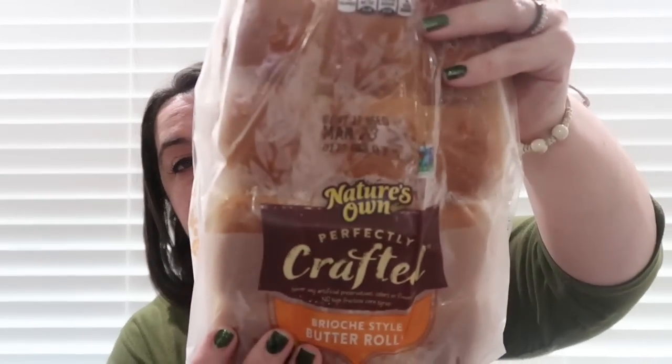And so these are the Nature's Own perfectly crafted brioche style butter rolls, soft and sweet. I'm not sure if these are going to be like the Hawaiian ones, but there's 12 of them in here. So with Easter in mind, I thought these would be great dinner rolls or for the side of a pasta dinner or something. So I'm super excited about that.